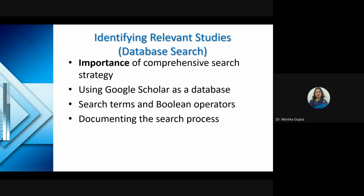Dimensions.ai. Yes, please. One is Library Genesis, because we are facing similar problems. Another is Science Direct, but the limitation of Science Direct is that the number of papers is limited and most of these are science based, pure sciences based.